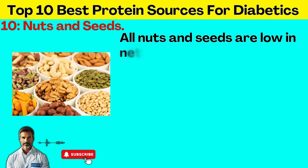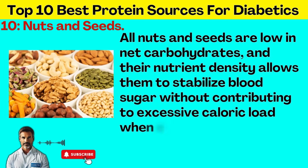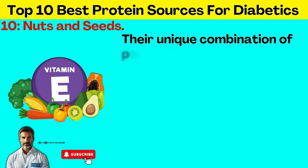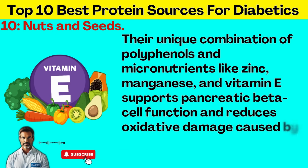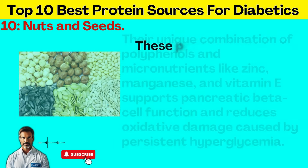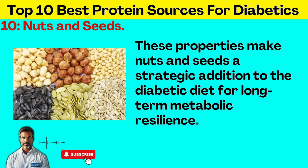All nuts and seeds are low in net carbohydrates, and their nutrient density allows them to stabilize blood sugar without contributing to excessive caloric load when eaten in moderation. Their unique combination of polyphenols and micronutrients, like zinc, manganese, and vitamin E, supports pancreatic beta cell function and reduces oxidative damage caused by persistent hyperglycemia. These properties make nuts and seeds a strategic addition to the diabetic diet for long-term metabolic resilience.